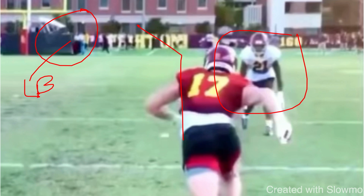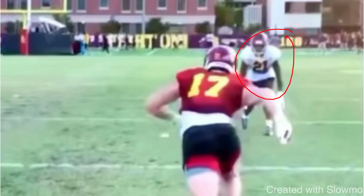So what a lot of guys will do is they'll see this coverage and they got to run a post route, for example. They'll just go run the post, right? But that guy's going to get right into your hip, squeeze you to his help, and that's a very tiny window for the quarterback, aka screwing up spacing. So that's when you would attack him.